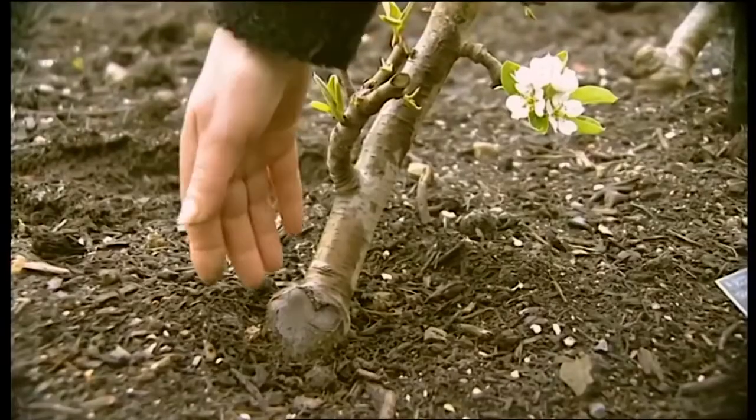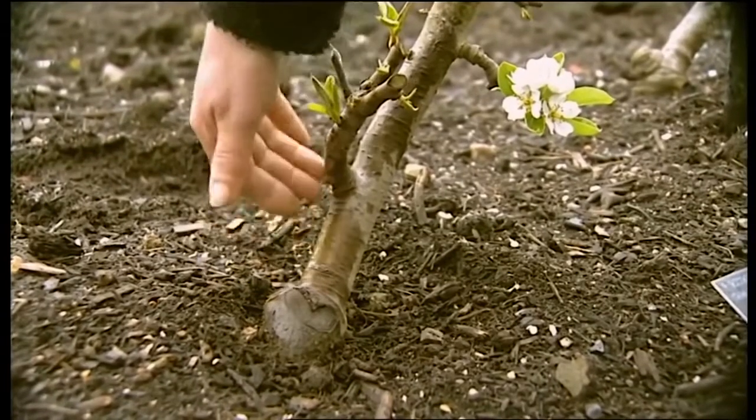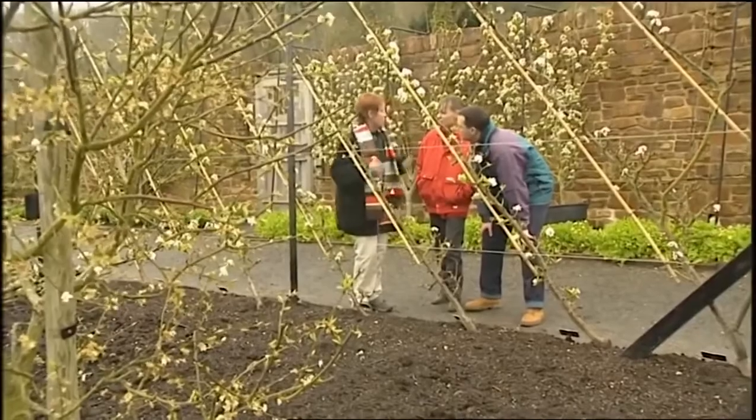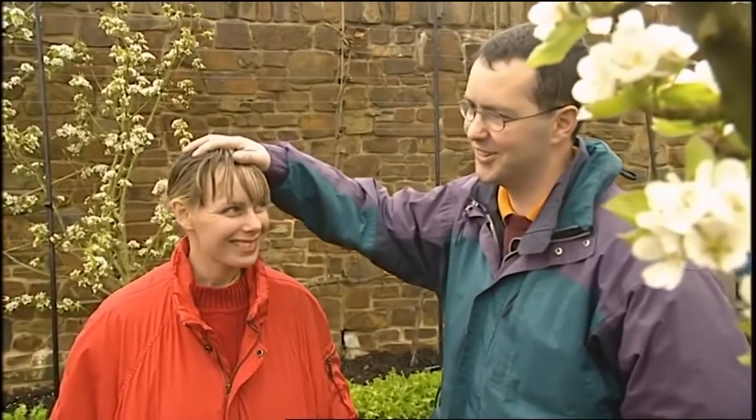All apple and pear trees are grafted onto a rootstock, and it's the rootstock which determines the eventual size of the tree. We can't have anything too big because Debbie's on the short side. Let's get a box to stand on when she goes picking her apples. I should say in your garden you want 3 different varieties on a sort of medium rootstock, because you've got plenty of room, but you don't want anything too ginormous, do you?